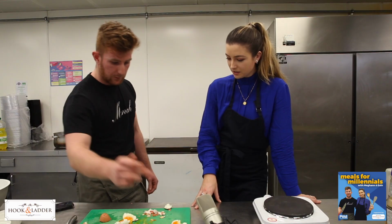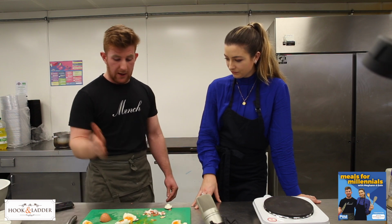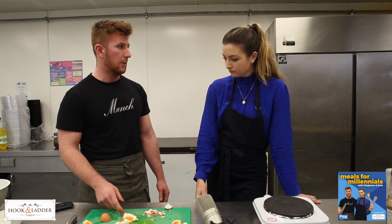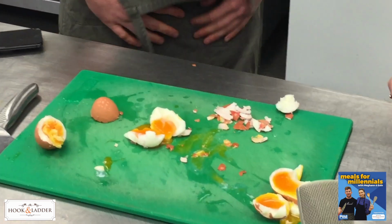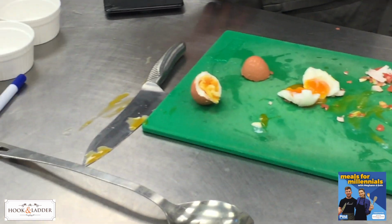So there you have it. 5, 8, 12. They're the different textures. Anywhere in the middle, whatever your preference is, is perfect. But anywhere in the middle, for me, would be perfect. So around 8 minutes, the membrane of the egg is set, and the yolk is still running on the inside. Absolutely incredible.